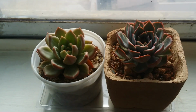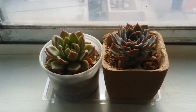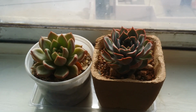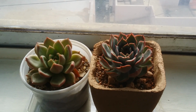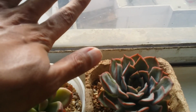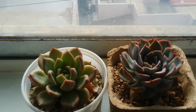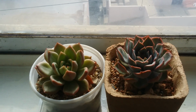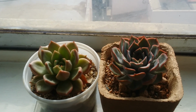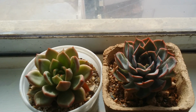So ensure that if you get a good amount of indirect morning sunlight, then there is no harm. You can leave your succulents as they are. But in case you receive only afternoon direct sunlight, then you will have to use some kind of a green shade cloth or something wherein it can protect your succulent from that direct afternoon sunlight. But if you get a good amount of morning direct sunlight or indirect bright light, then there is no issue. You can leave your succulents as they are. You do not need to cover anything.